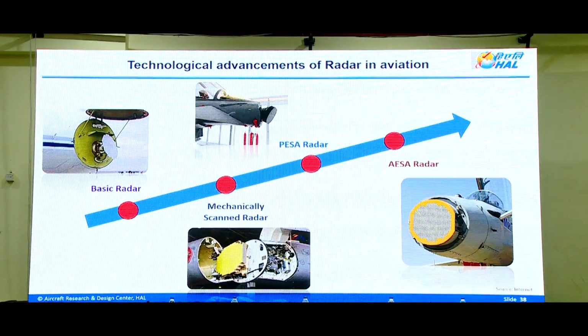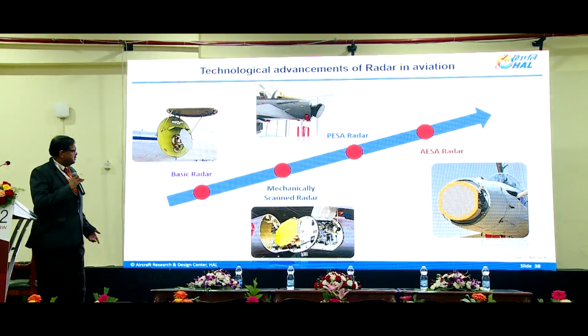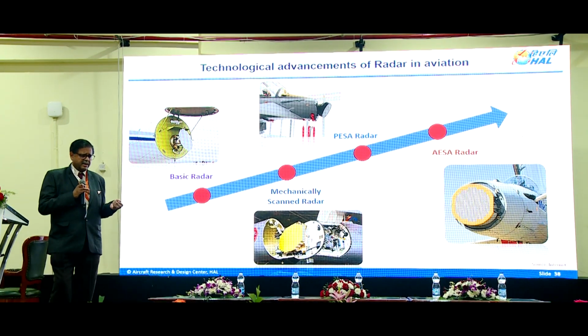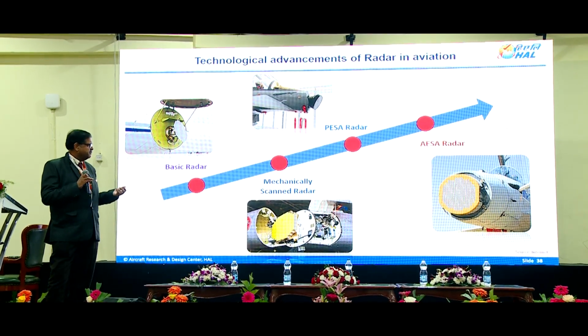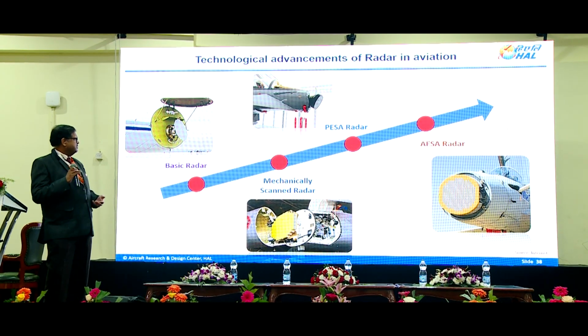Radars, again, have also seen a lot of evolution. Today we are looking at AESA radar, which can process multiple targets. It can recognize, process, and give a feed to the central computer for targeting.